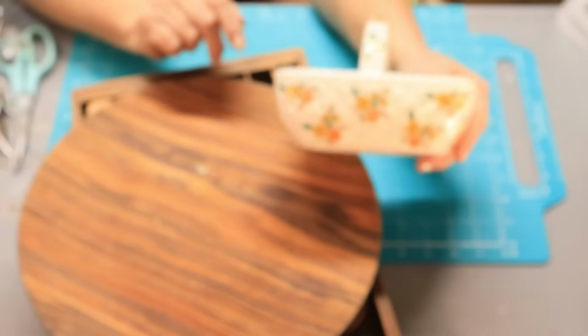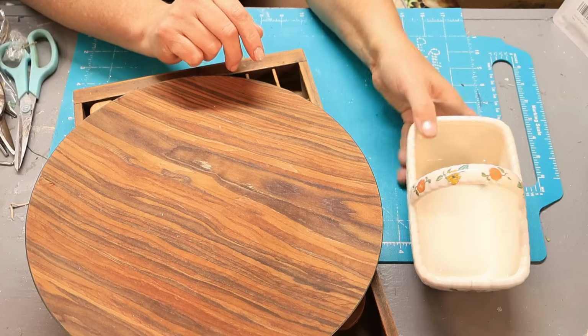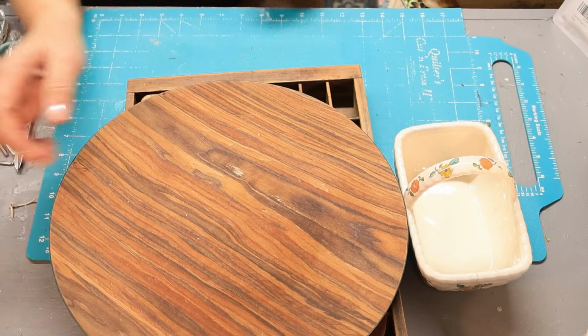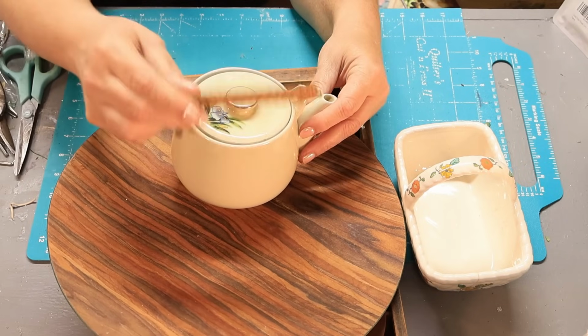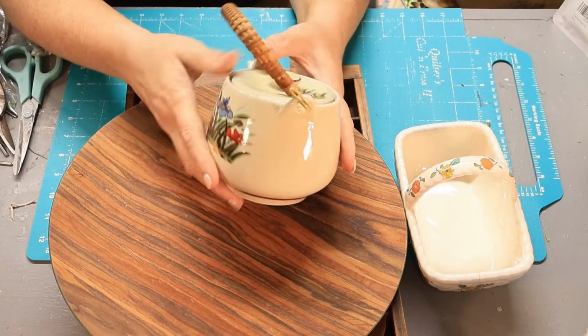I really wanted that little ceramic basket because I thought it would be super cute to paint and then put transfers on, but you know what? Somebody's going to love it just the way it is, so my sister can sell it just the way it is. Here's a little teacup that I didn't show myself shopping for, but I did get it.